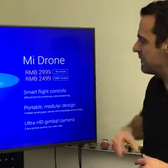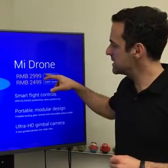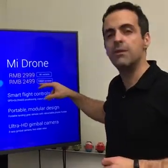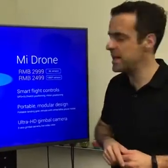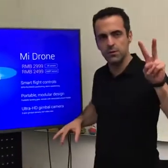And the 4K version is 2999 RMB. That's a 30,000 rupees equivalent. That's about $460. So $460 for the 4K version, and about $400 for the 1080p version. So that's Mi Drone. These are the two versions of Mi Drone.